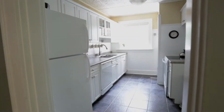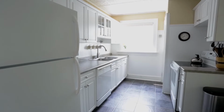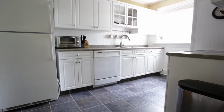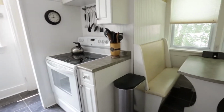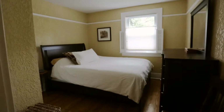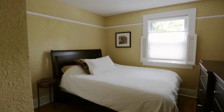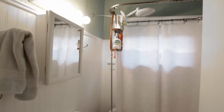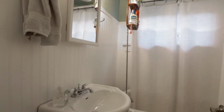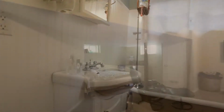The updated kitchen features Kitchen Craft cabinets, a new stove, lighting and taps, ceramic tile floors, lots of natural light, and a cozy breakfast nook. Both main floor bedrooms contain refinished hardwood and new windows and blinds. A main floor bathroom featuring a clawfoot bathtub and ceramic tile floor completes the main level.